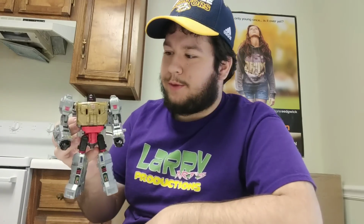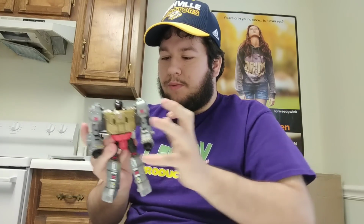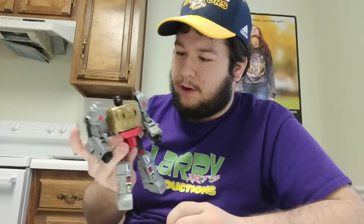Power of the Prime's Grimlock. He's so precious. He's the best G1 looking Grimlock, and he just combines as an added feature. Wish he was just a bit taller, but that's all I really have complaints-wise on that. Power of the Prime's Elita 1. I really, really like Elita 1. This year was a great year for Elita 1. So I got her, and she's cool.